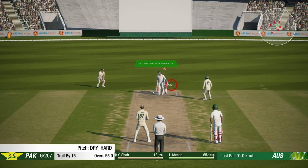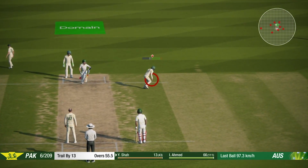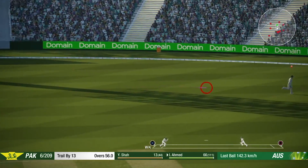As you can see, Nathan Lyon involved in 5 of the 6 wickets. He was involved in both runouts and has taken 3 of his own, with Pat Cummins the only other one to get a wicket as he bowled that first ball after tea.